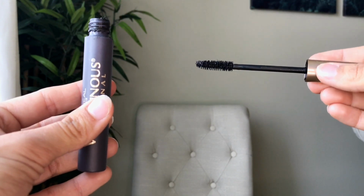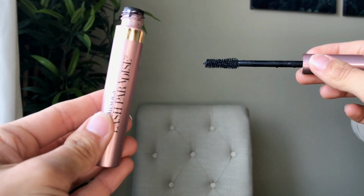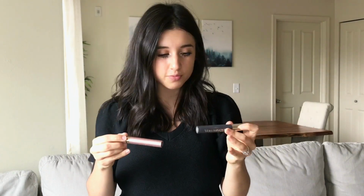I love the brush. The difference between the two: the original one is more creamy, I feel like, and it doesn't make my eyelashes as curly, and it flakes more, but it does give me a lot of thickness and volume, which is really nice. And then the Voluminous Lash Paradise doesn't flake. It's a little bit more stiff when you apply it, so when it dries, it's pretty hard and stiff, if that makes sense. This is more creamy. They're both from the L'Oreal Voluminous collection, but the Lash Paradise is my favorite.